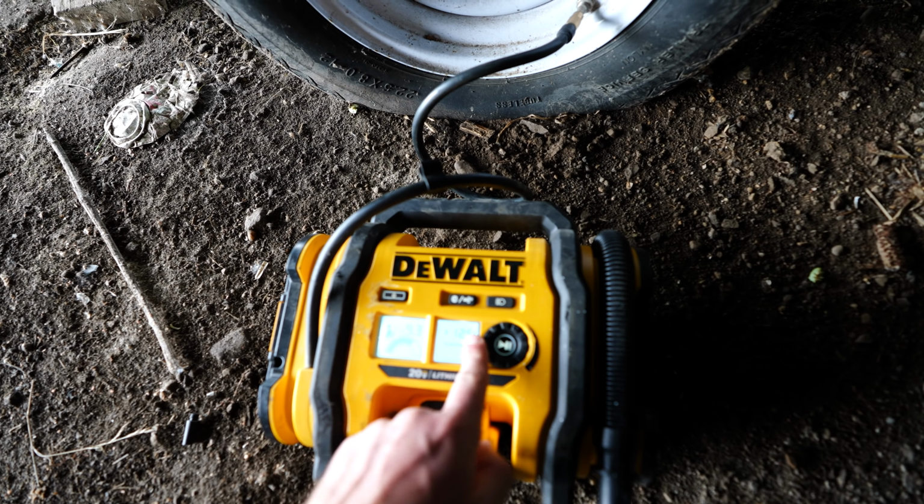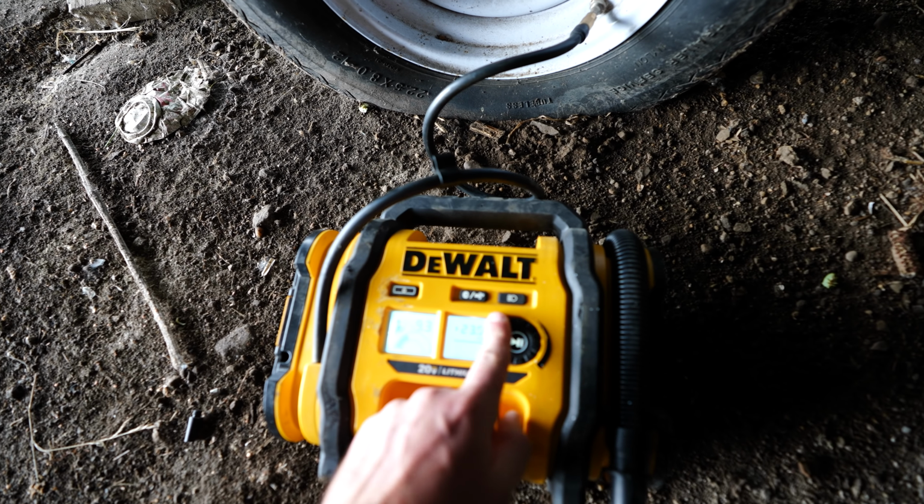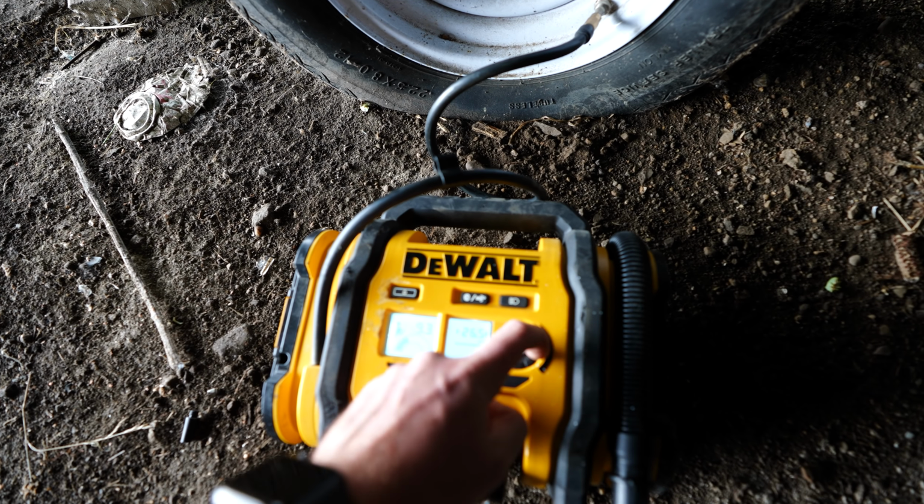If I had to speculate, I would say that these tires are rated for probably a pretty large amount of pressure, maybe 70 or 80 pounds, if not more. That is the true beauty of this thing. You can set it as high as you want and then walk away in case the tire blows. We will put 80 in it and see what that does.